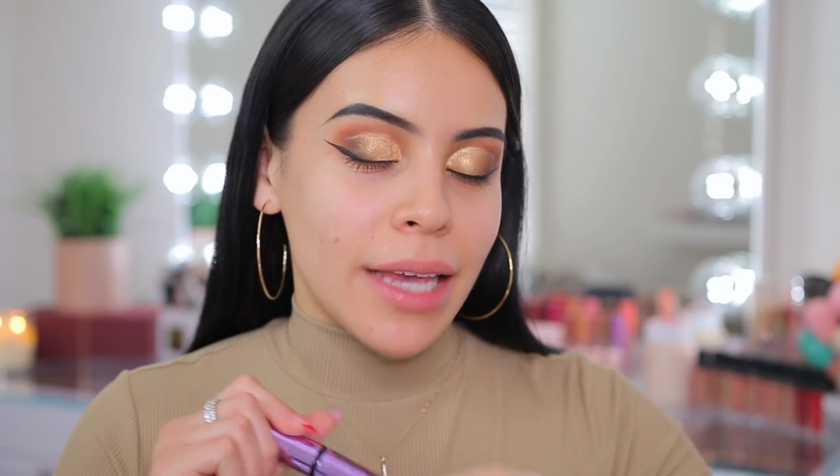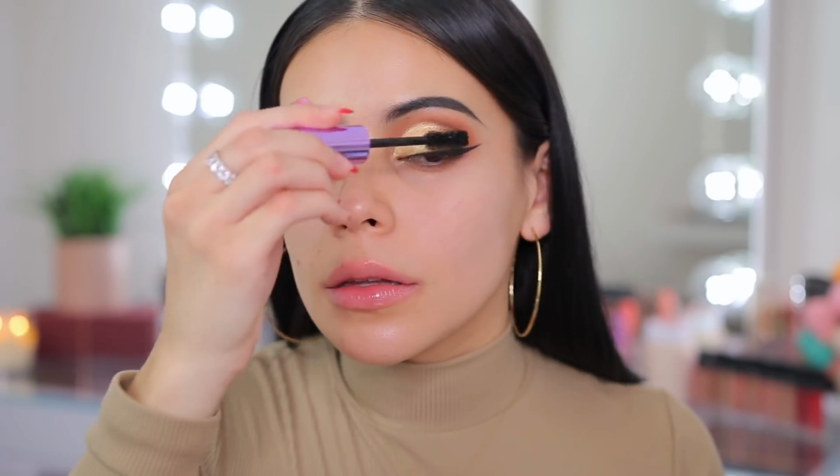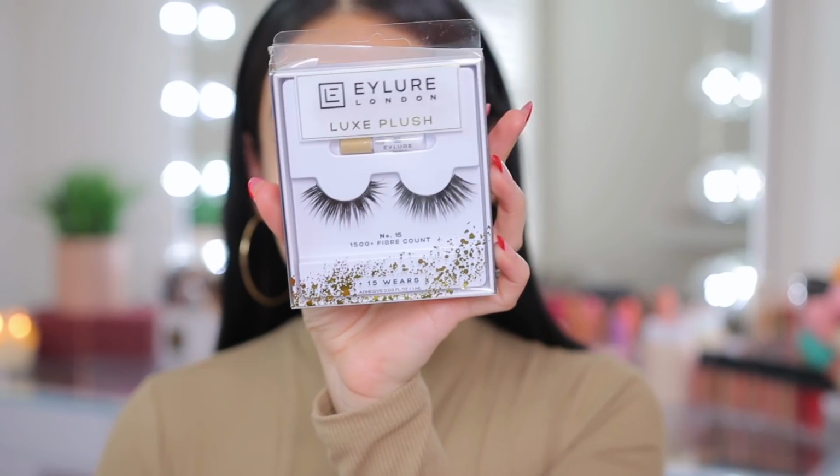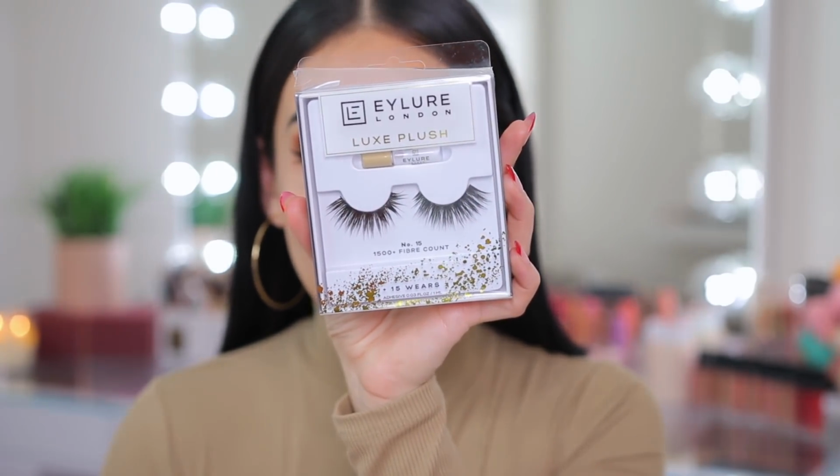I'm gonna do a quick coat of mascara, and I'm using the e.l.f. Big Mood Mascara. And today for lashes, I'm going to use these Eyeliner Luxe Plush Lashes in the style number 15. I tried these out yesterday and they are beautiful. Super wispy, easy to apply. All right, the lashes are on. Now we can jump into the skin.